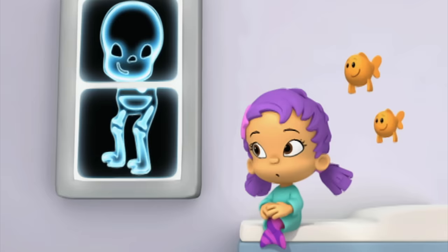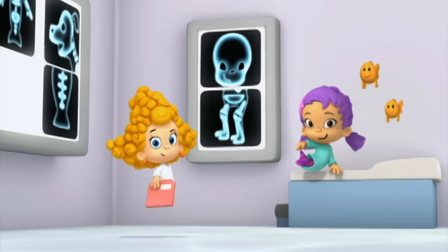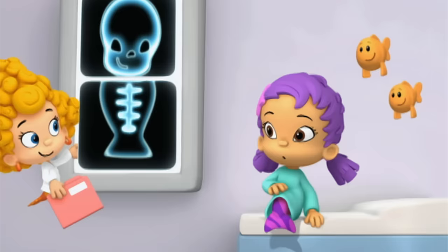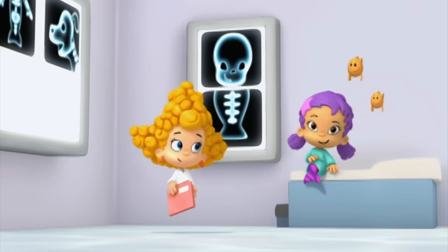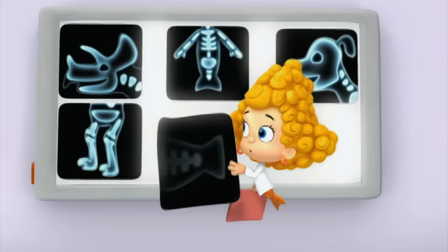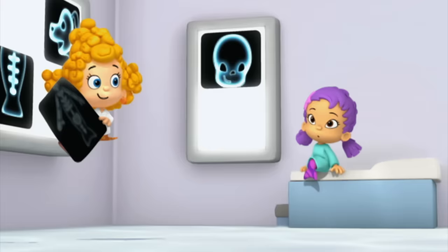Perfect. Does that look right to you? No. No, that's not my body. The body in that X-ray has two legs. I have a tail. Really? How about this one? Does that look right to you? No, that's a fish. That's not my body. Of course it isn't. Which one is the X-ray of Una's body? That one! Aha! Uh-huh. That's it! That's my X-ray.